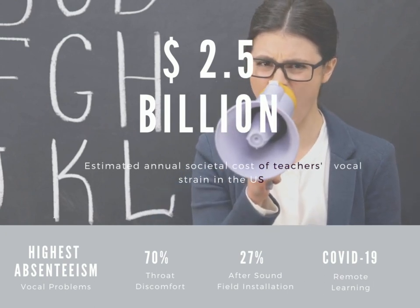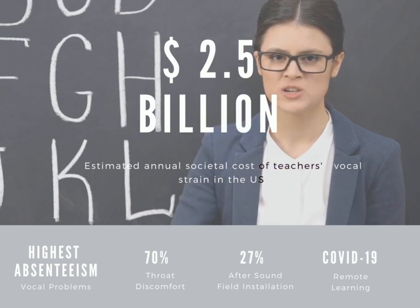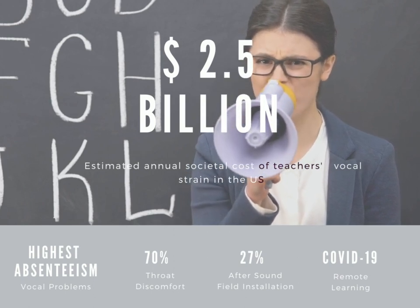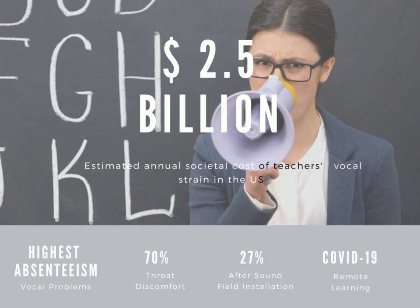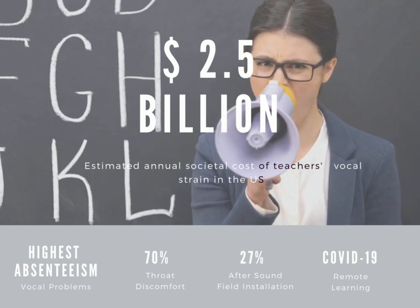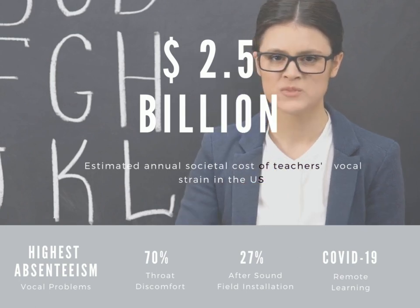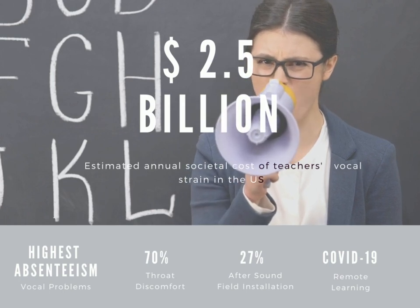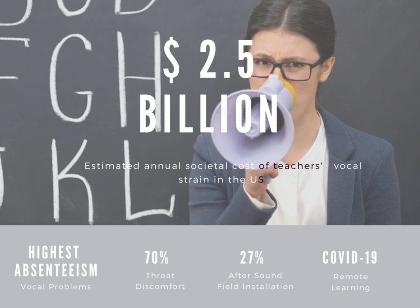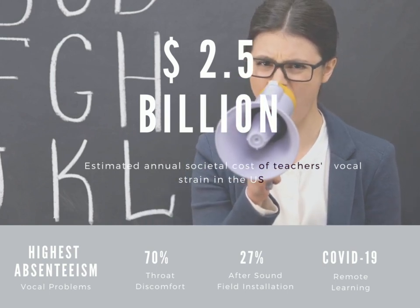$2.5 billion is the estimated annual cost of teachers' vocal strain in the US. 70% of teachers without the use of classroom amplification reported throat discomfort. This 70% was not previously using sound field amplification. Now, after the installation of sound field systems, only 27% of teachers reported throat discomfort.